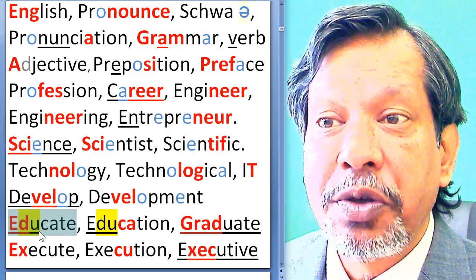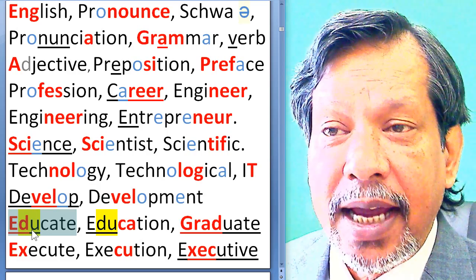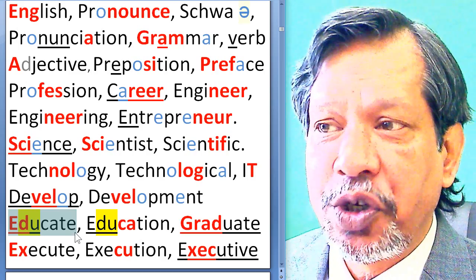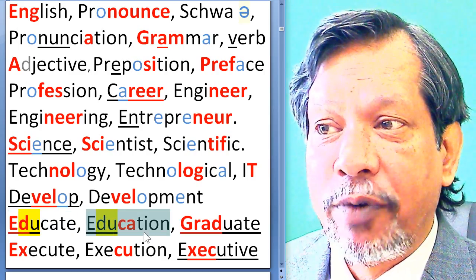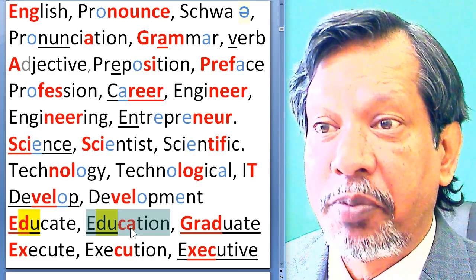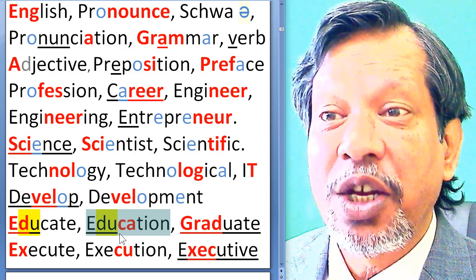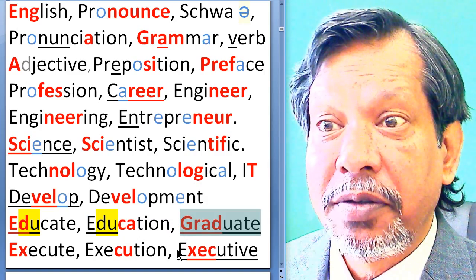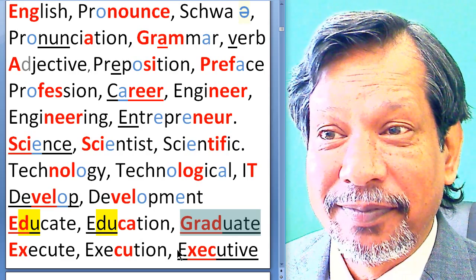Here, DU changes to Ju sound. English has many exceptions. Okay? It's not educate. Edu, louder. Kate. Educate. This one. Right. Education. Before shun, the syllable before shun always takes the primary stress. The accent. Primary accent. Education. Okay? This one. Here also, Ju. Graduate. She is a science graduate.